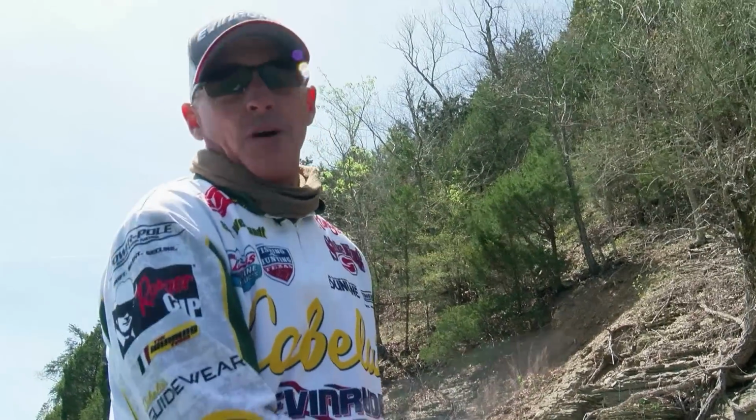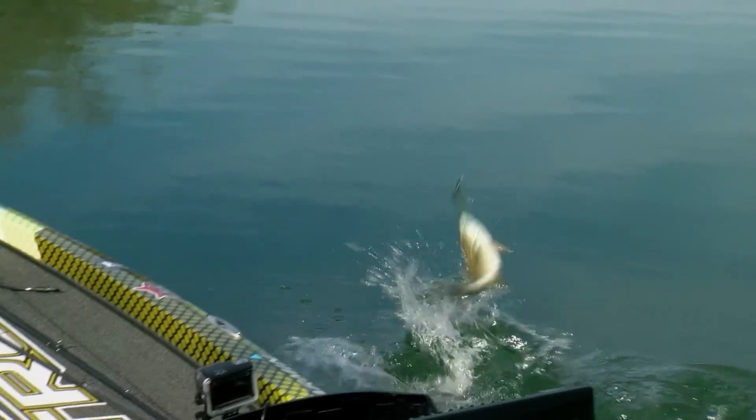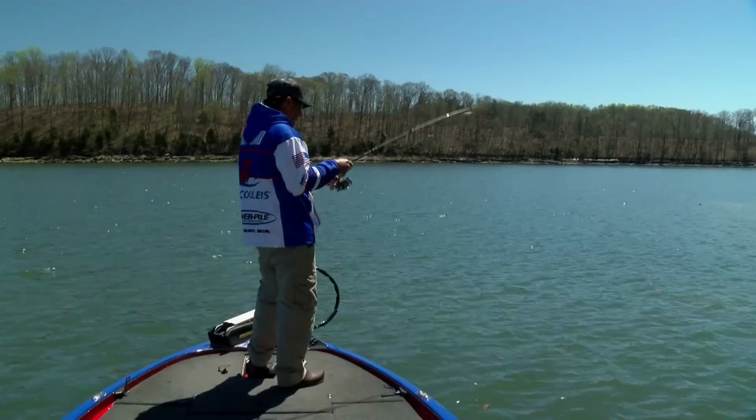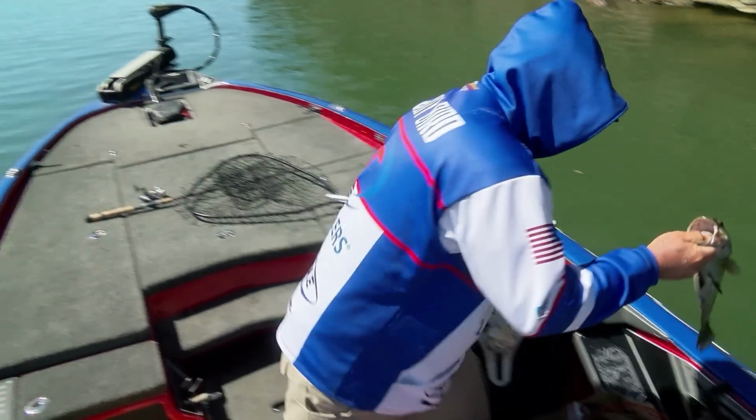I've been living by the smallmouth. You live by him and you die by him. Nope. That's gonna be a smallie. It's a nice fish, but he ain't gonna kill. Big one. I don't know if that one's gonna keep either. I got one.